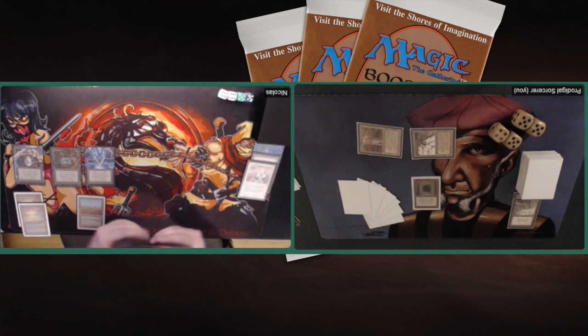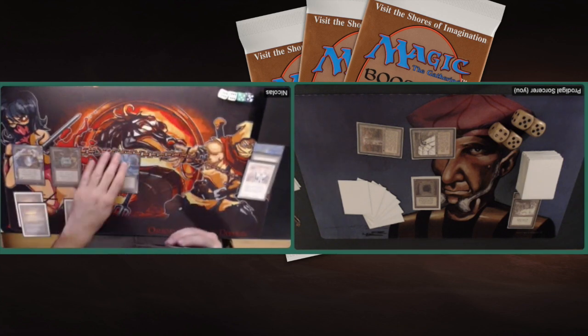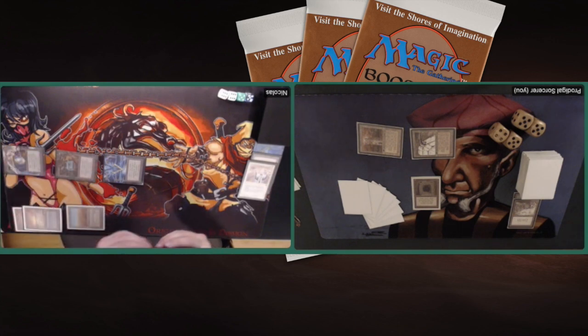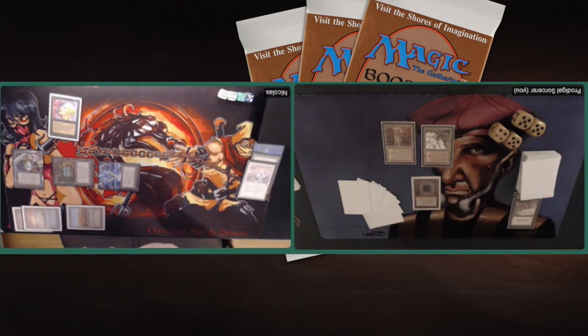Getting rid of the Relic Barrier. Very clever. That means Nicolas gets to draw 2 cards. Ooh, this is bad news. I think he's tapping two. Exactly. This is enough. Sengir Vampire 4/4.